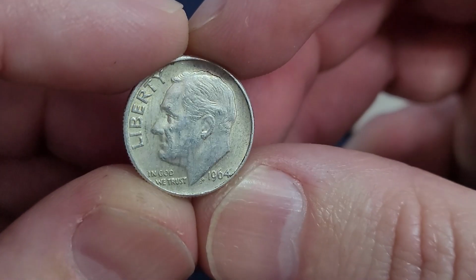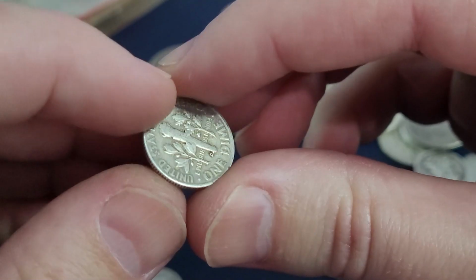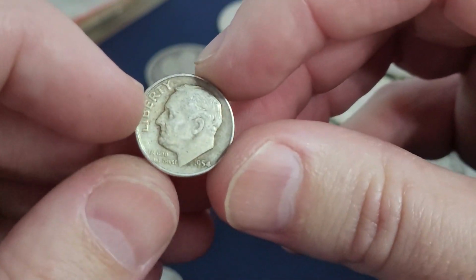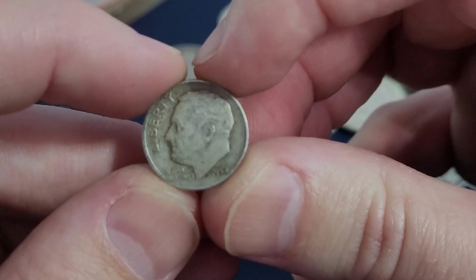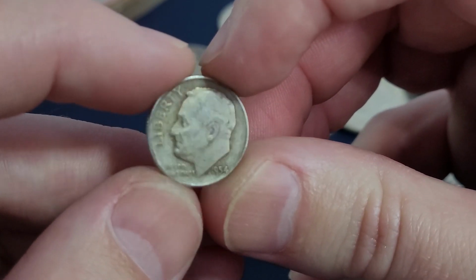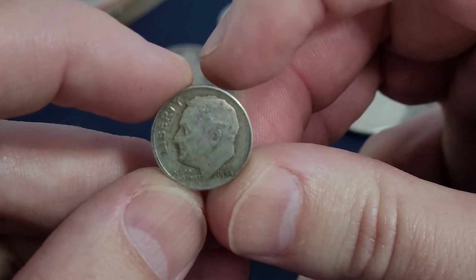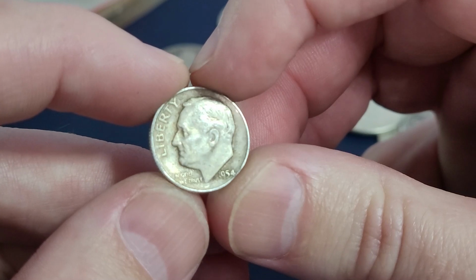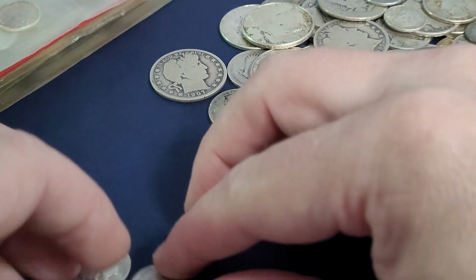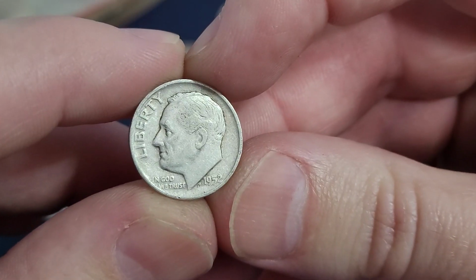Probably a '64. Yep, standard '64 Roosevelt. Good junk silver right there. We need those dimes. Fractional silver. It's already currency. People know it's money. And that's exactly a good reason to consider the dimes, quarters, and half dollars. It's silver. It's not stamped silver, but for those that know, it's silver. It's going to be the lowest premium fractional silver you can pick up. And some of y'all don't like it, and that's okay.